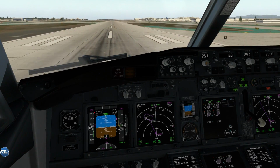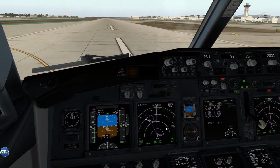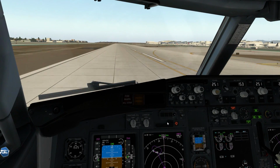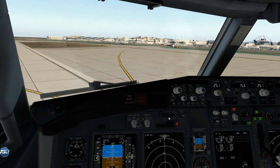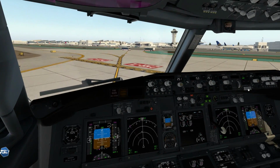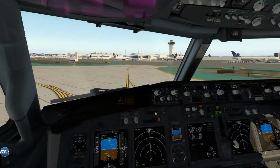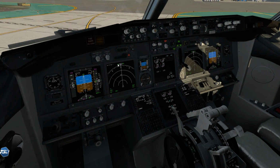Okay. No, I'm not deploying reverse thrust. We have a very long runway here. 80 knots. Slight tendency to veer to the left there. Off we go. Welcome to LA, everybody. That was actually not too bad. Yeah, there's a few problems here. Look, the stabilizers are... It went off the trim there.